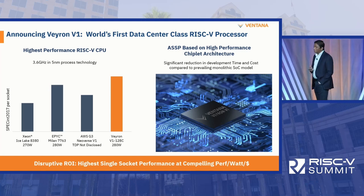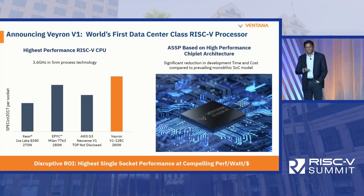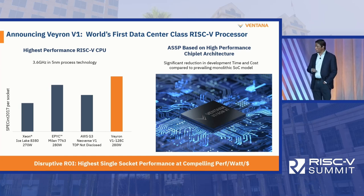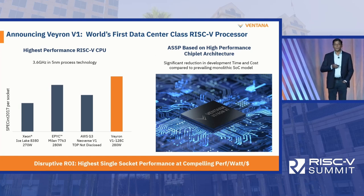And to talk about the underpinnings of this particular solution, I'm going to ask Greg to join with me and walk us through some technical aspects of what Veyron V1 is all about.